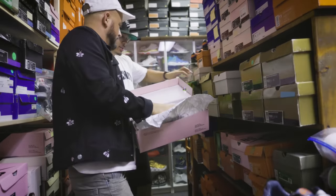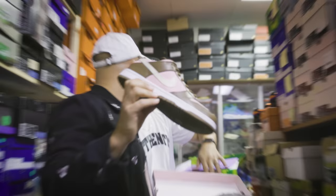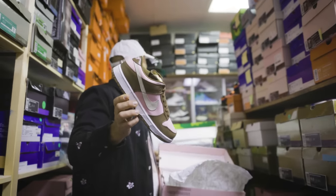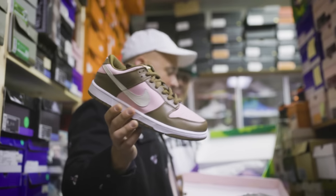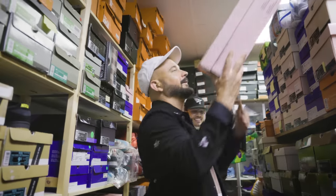Dunks right here. I mean, the Stussy's, these went up like crazy. Everyone jumped on these, and when they started finding out about what these really are, the prices went up, and then obviously Kylie Jenner wore it, and it went really crazy. Where'd she get those from? Oh, you know, Blitz X.